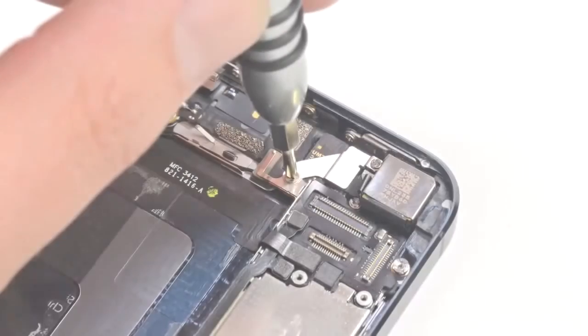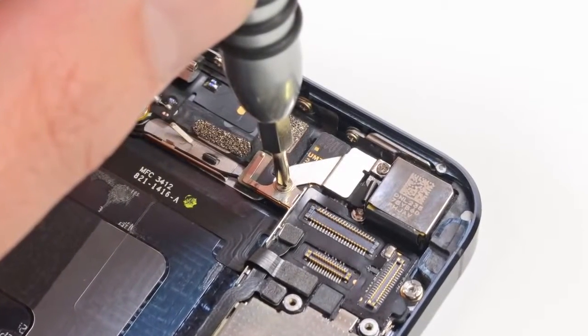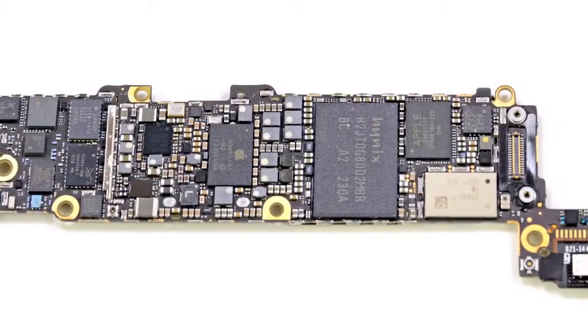And speaking of chips, once the battery is out, we got our first look at the logic board, and on it are lots and lots of goodies. As we worked toward freeing up the logic board, we noticed that there were all kinds of metal-to-metal contacts inside the iPhone 5. Our initial guess is that this could be some kind of an antenna, but only time will tell. With the logic board free, we finally have the opportunity to inspect the chips that make up the iPhone 5.